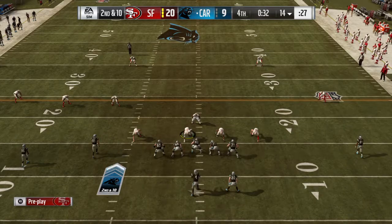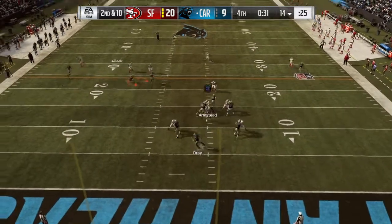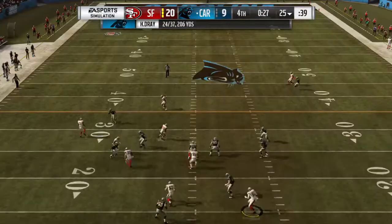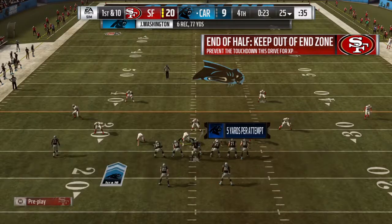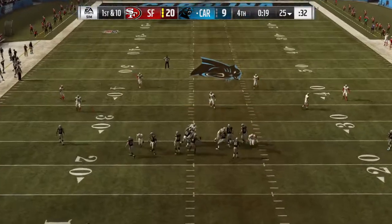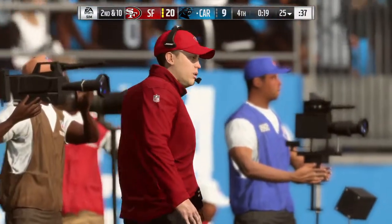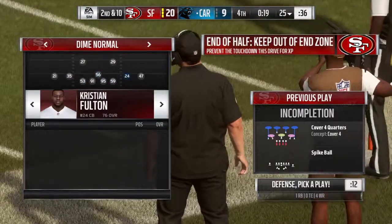Now let's go. 3-19. He'll look to throw. And he comes back with one complete. And brought down, but not before reaching the 25. They call his number again. It's his 6th catch and a 1st down. And did he just clock that? Looked like he tried to stop the clock, but the clock wasn't even moving.